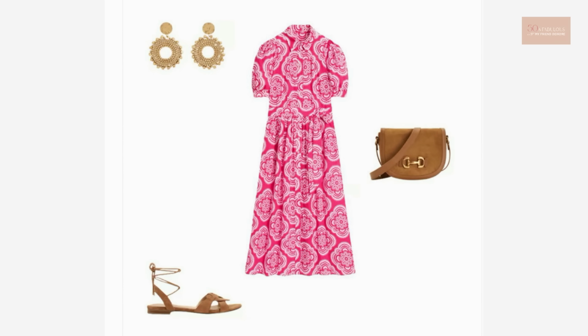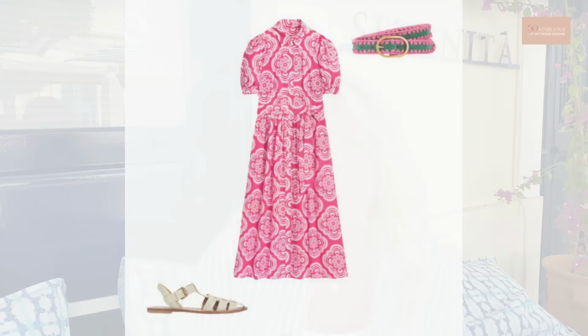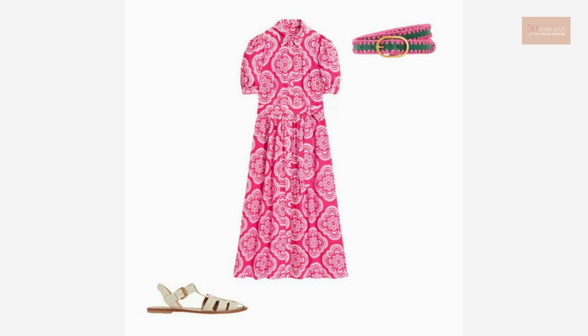Now there are some different options for styling this, of course. You could go with tan actually as an accent. It's a surprisingly lovely combo with vibrant pink, and perhaps a pair of bold gold earrings to make the whole look very contemporary. Or you could go with ivory for perhaps a lighter summery feel, and a bright coloured belt which picks up the same kind of pink but also brings in another colourway as well. Both beautiful options.